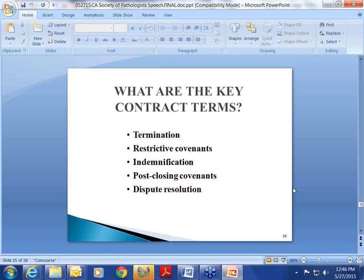Post-closing covenants: sometimes there are things that need to take place after the sale. Maybe there will be consents that can't be obtained before the sale, so those are going to be specified in the purchase and sale agreement.